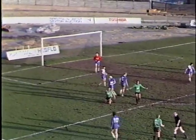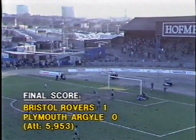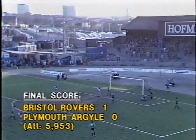Rovers were lucky to escape when the Plymouth substitute Rowbottom appeared to be hauled down in the penalty area, but referee Ray Lewis waved play on. Archie Stevens and substitute Paul Bannon combined to create another chance for Randall, but again it was wasted. Worrying times for Randall as he tries to find his goal-scoring form.